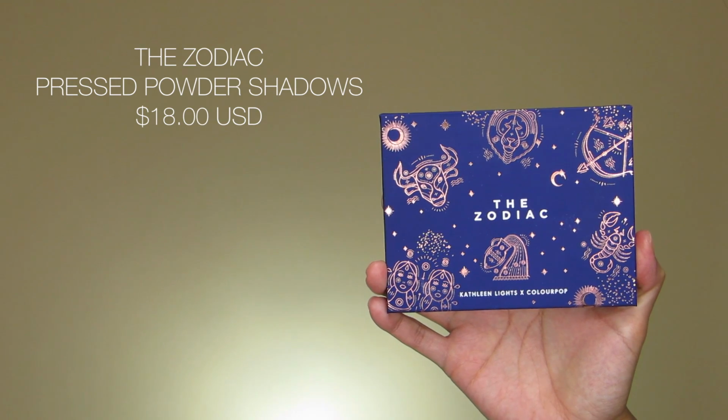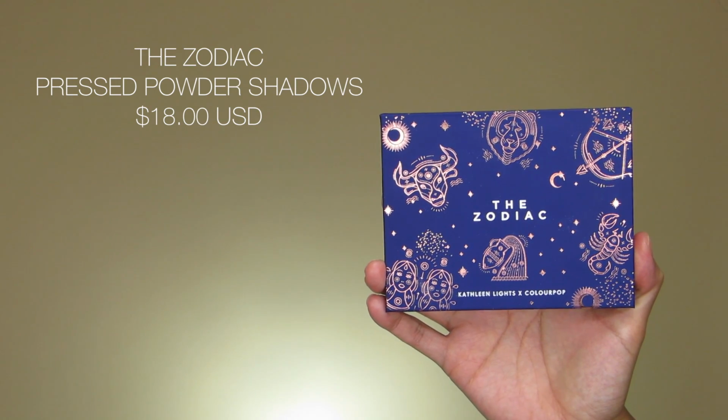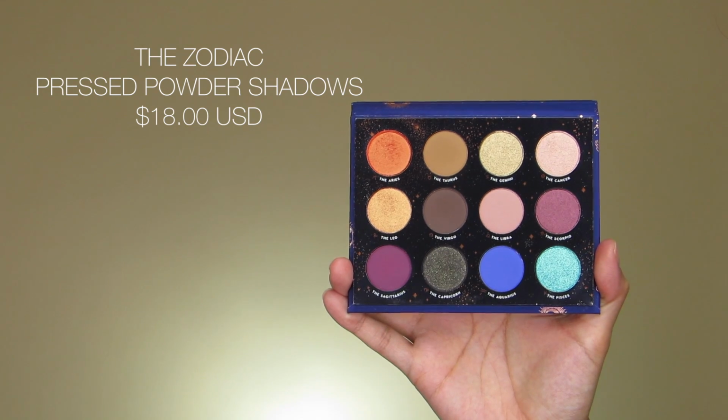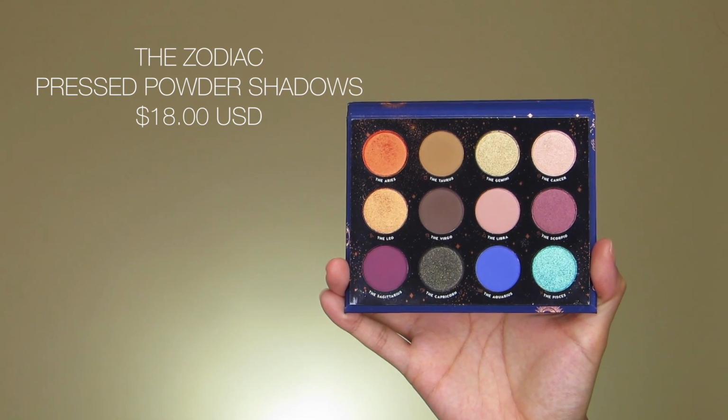Alright, and now we're finally at the palette. This is the ZODIAC palette. It comes with 12 eyeshadows, all of which represent each individual astrology sign. So based on what I know, this is how she picked out each individual color, which is probably why the palette doesn't really make a whole lot of sense, like the color scheme. It's kind of all over the place.